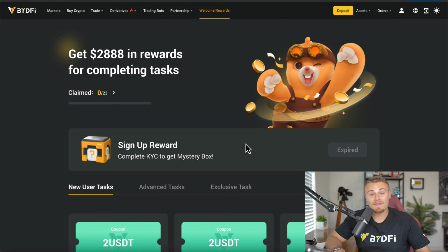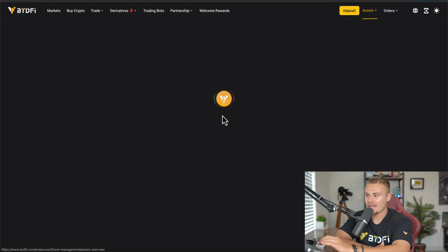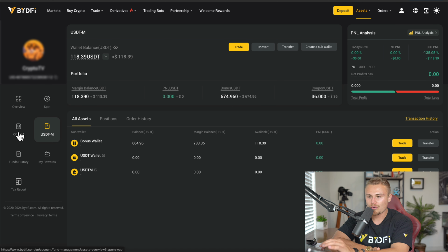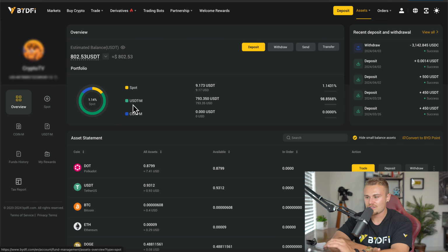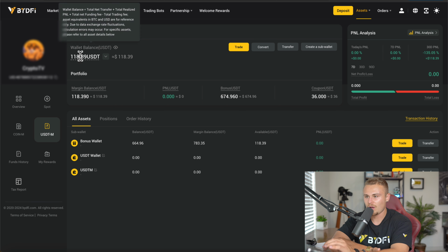If you want to do anything on this exchange, you're going to need money in it. That makes sense. Now there are multiple ways you can get money on this exchange. The first is completing bonuses, clicking on welcome rewards, and completing some of these tasks. You will get bonuses deposited into your wallet, which you can find if you go over to assets. You click my assets here, and then you scroll down to where it says USDT-M or COIN-M, sorry. You'll see where it says wallet balance here, and you'll be able to see bonus, coupon, everything that you need. In the overview, you can see right here we have spot. USDT-M is where my bonus money is. So you can see wallet balance is right here.